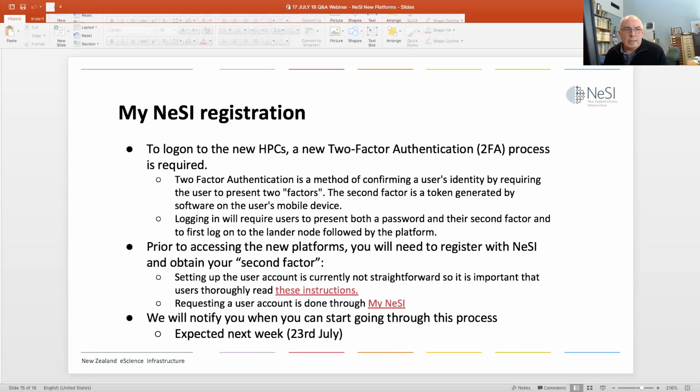Prior to accessing the new platforms, you will need to register with NeSI to obtain your second factor and the new password. Essentially, this will require setting up a user account. It's not very straightforward. It's a complicated process, and when you get this, you'll be able to click on the link, and it will take you through, and even show you screenshots of what you should see as you go. I think it's maybe, I'm sorry to say, 5 pages long, but it does have screenshots in there, which is the reason why it's as long as it is.